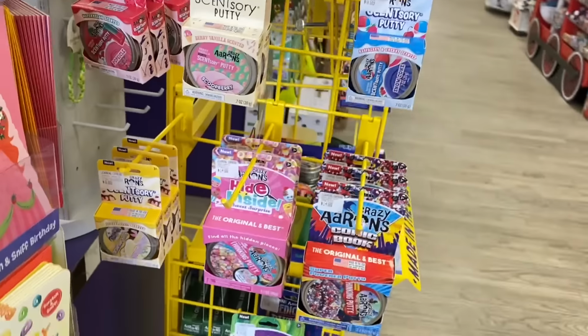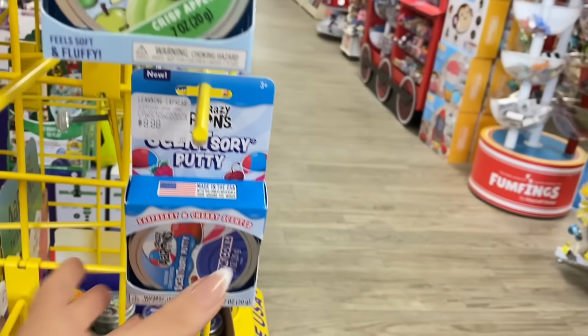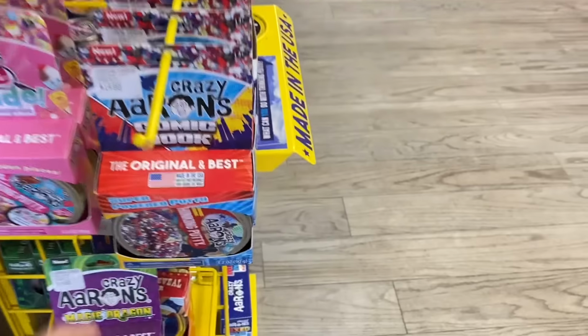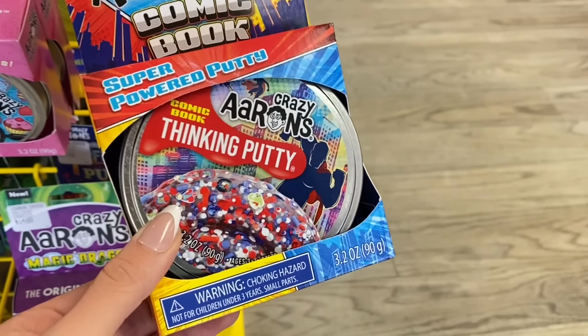We're going to check out Crazy Errands real quick. They have so many things for spring and summertime. Look at this. This is new. This is Watermelon Popsicle. This one is Snow Cone and then Scoop Berry. Oh, love that. And wait, no, this one is my favorite. Oh, never mind. It's Comic Book. I thought it was 4th of July because I saw red, white, and blue. Banana Split. That's also out for summer.